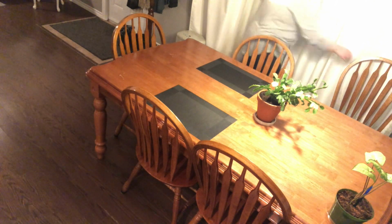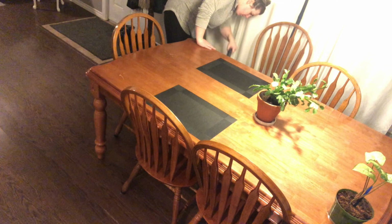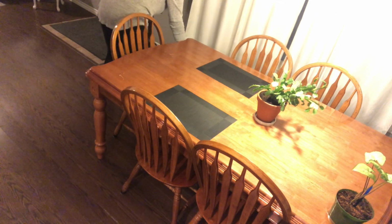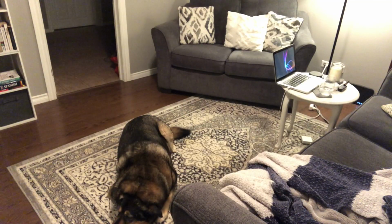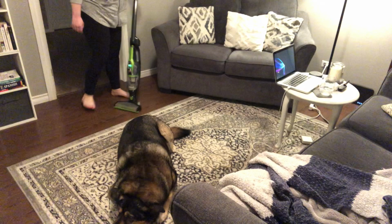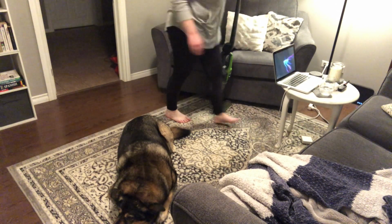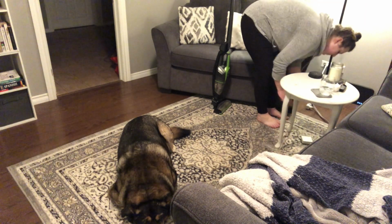The only problem is you have to make sure that it's fully charged if you're wanting to do a large area of vacuuming. Otherwise, it will die on you when you're in the middle of a motivating clean. So it did last up until the end for me, and I got everything I needed to get done for the day. I decided not to mop, and instead just to take care of myself on this night and unwind and get ready for the next day of work.